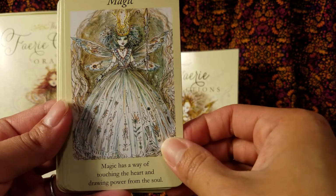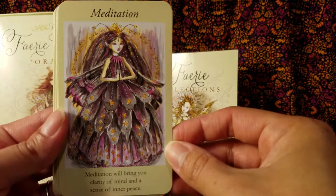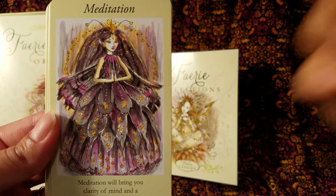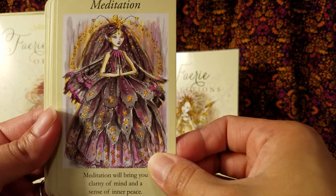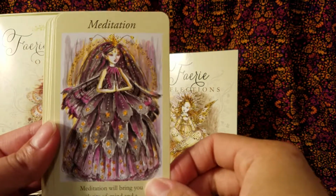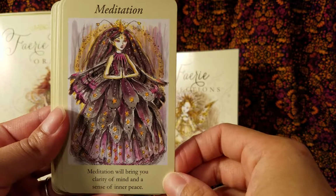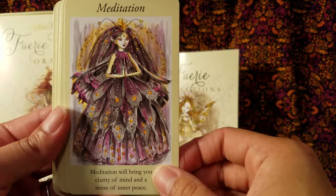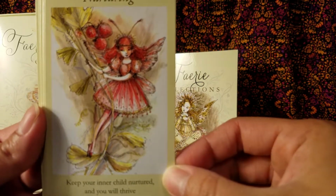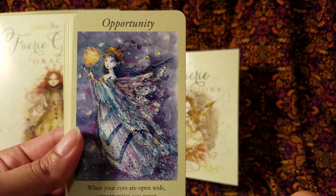Magic. Meditation. I don't know if it's just me, looking at both here and on my screen, I don't really get a peaceful sense, and I don't know if it's the colors of this card, but I don't really get a meditative vibe from this particular fairy other than her posture. Nurturing. Make sure everything focuses. I'm sorry if I wasn't paying attention and something was out of focus.